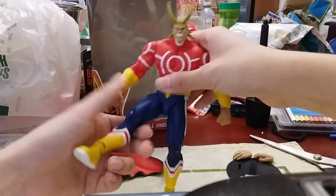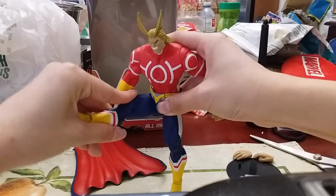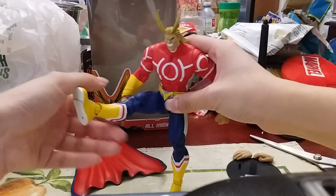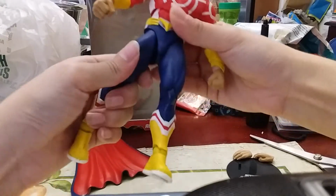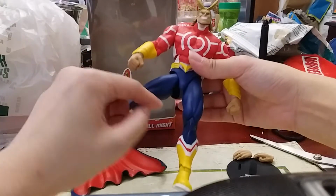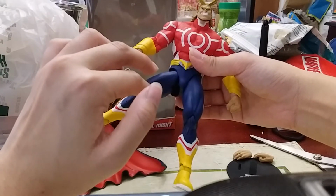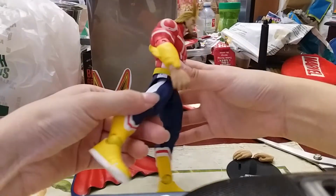So for his leg, you can move it upwards like so. It moves pretty high, which is good for action poses. And it goes sideways too, like this. The only thing is you can see the gaps because of the way the figure is made.